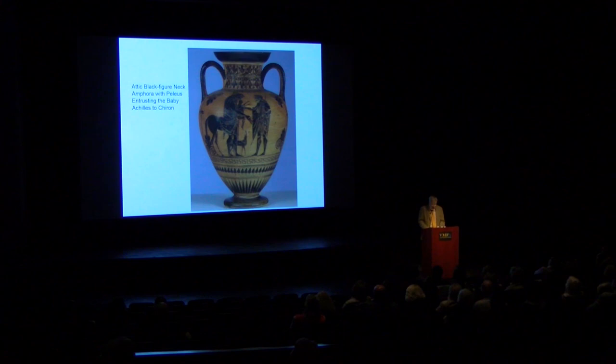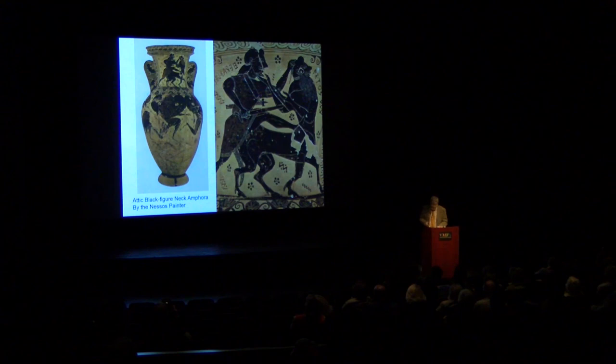The blood from the wound was later used to kill Heracles. The name piece of the Nessos Painter is one of the best examples. It's in Athens in the National Museum.